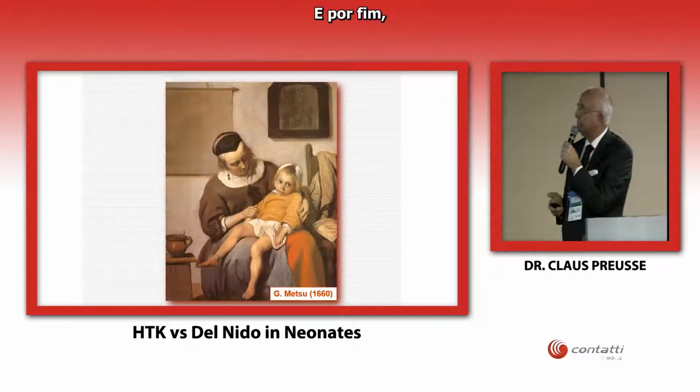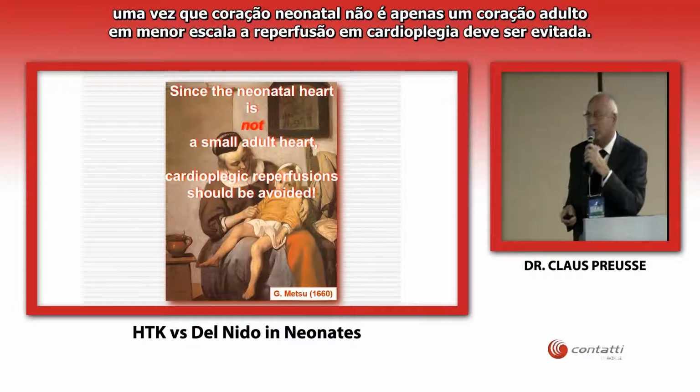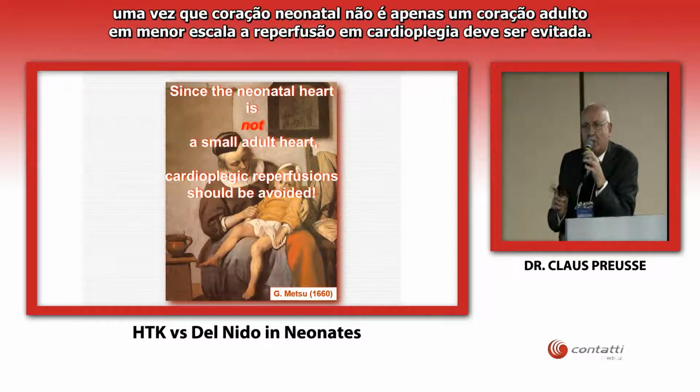And finally, since the neonatal heart is not a small adult heart, cardioplegic reperfusions should be avoided.